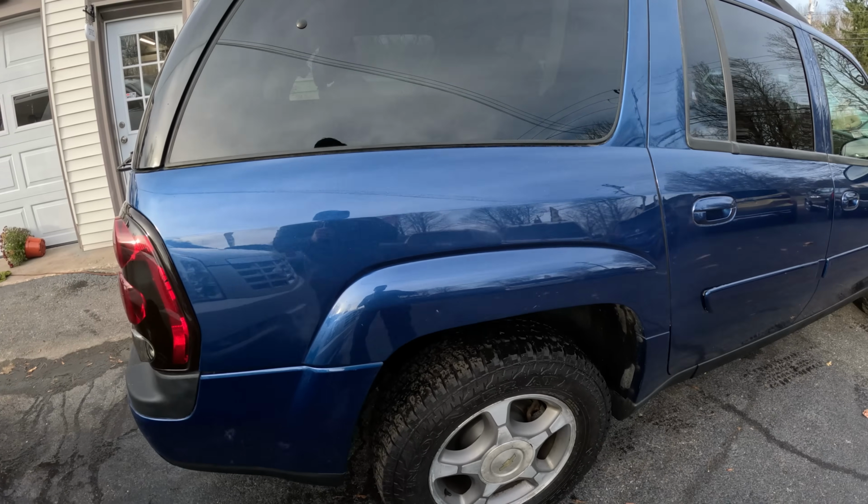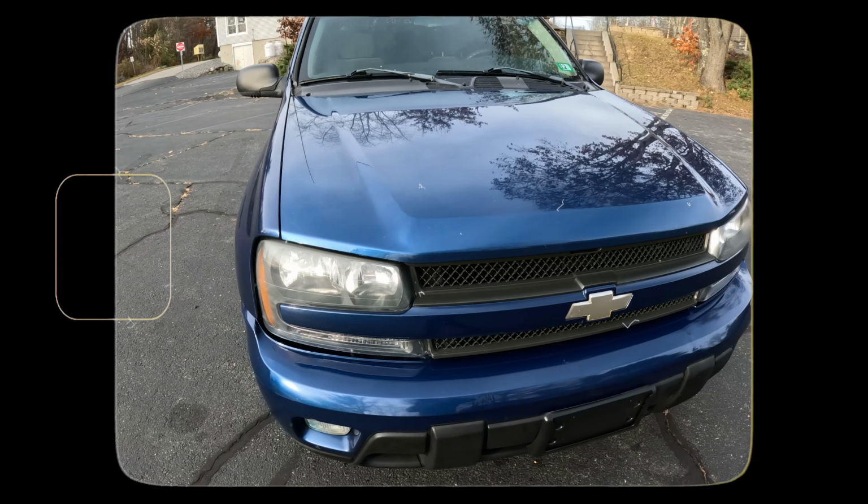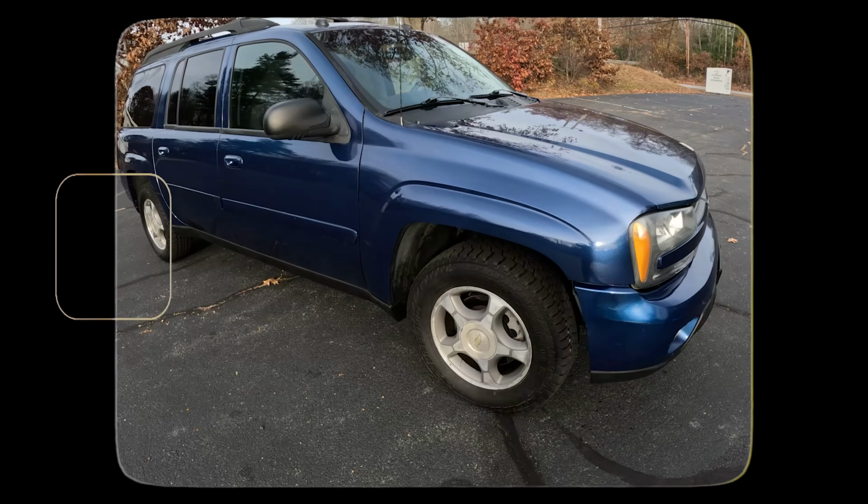I don't think it really needs it anywhere else. This truck really came out beautiful. And now it's all done. Let's go take it for some photos and do a final walk around. So here it is. The sun is behind the clouds, so it's glistening perfectly for photographs. So I'm ready to take photographs and then list it up for sale.